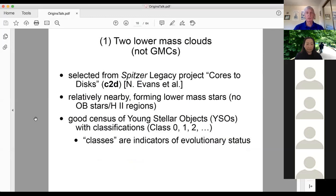So now I want to just give highlights of some of the published work of different kinds of clouds, and start with the lower mass clouds. These are not giant clouds, but we picked them because they were part of a legacy Spitzer project led by Neil Evans called Cores to Disks. And they're all relatively nearby, within a few hundred parsecs. They're forming low mass stars, meaning no OB stars, so there are no H II regions involved. And because of the C2D work, they have a very good census of all the young stellar objects with classification. So we have some idea of what the evolutionary status of the individual YSOs are.